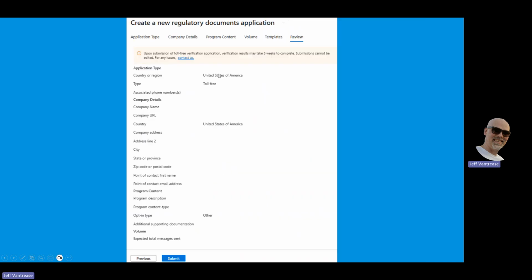When you get through this whole thing and submit this, if you need to make modifications or changes to the content of your application, you would need to open a ticket with Microsoft.